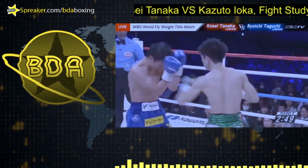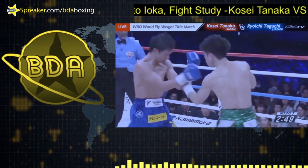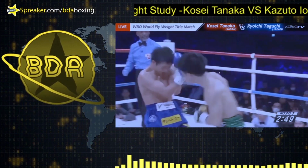So there he's throwing. Again, same hand. So just a nice little uppercut there. Almost an up jab. Boom. Catches him. Jab to keep him in place and confuse him. Right hand.